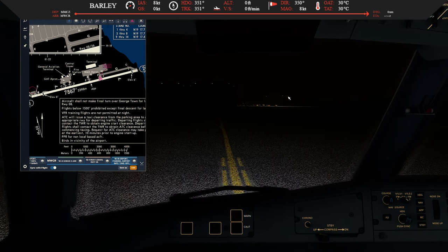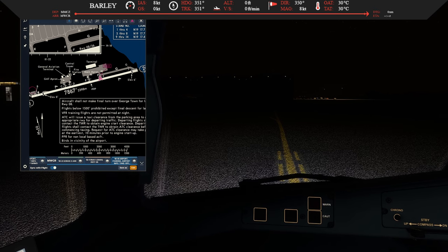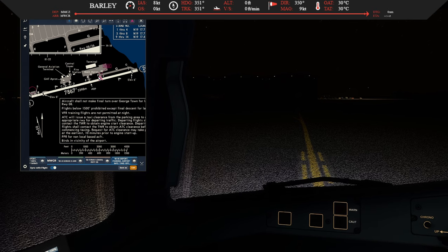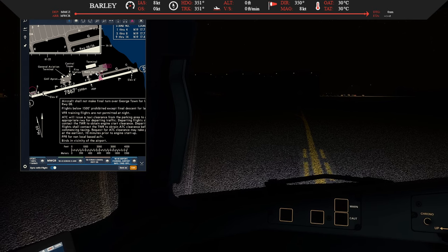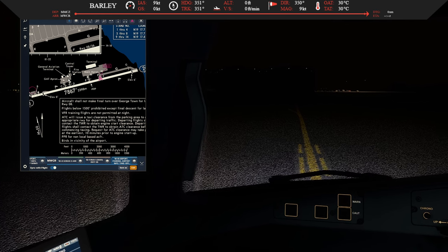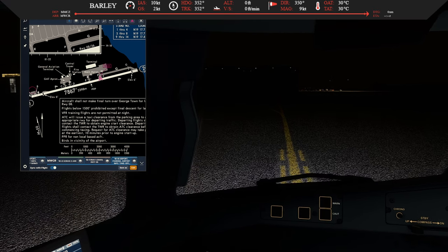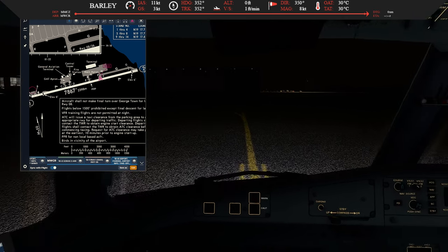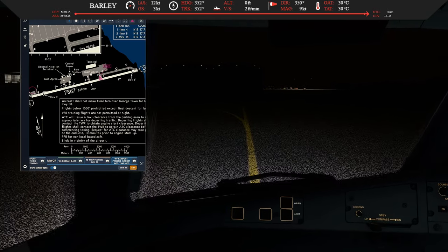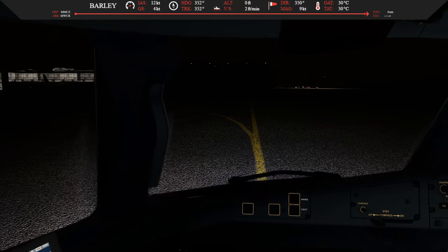Owen Roberts Ground, Barley 01, request taxi to parking. Barley 01 taxi to general aviation parking via taxiway. Taxiing to general aviation parking via taxiway, Barley 01. So now I gotta go back over here. Okay. No way to get there via taxiway, but... That's where you want me to go, then that's where I'll go. That's the difference between these Day in Life series and my normal on-air flights, is I taxi where they tell me.